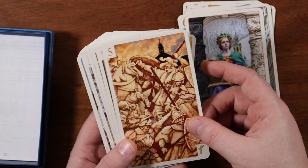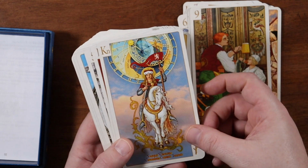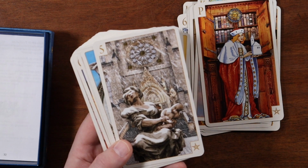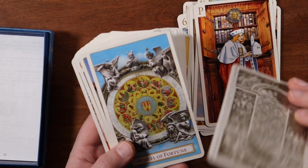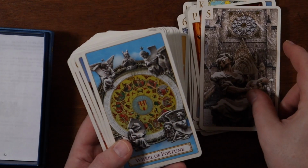Because it was made for love of a city, in a way that is difficult to see in some of their new decks. I have a love-hate relationship. The production quality of their decks is always exceptionally beautiful. The cardstock is always incredibly beautiful.